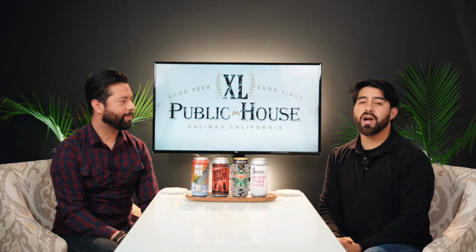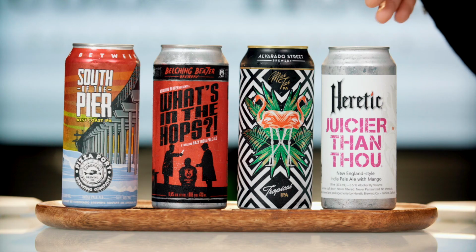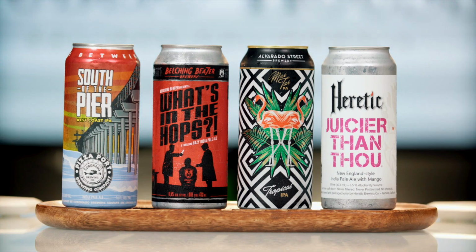And we are going to try out 4 different types of beers today. The first one's going to be Juicier Than Thou. The next one's going to be Mai Tai. The other one's going to be What's in the Hops by Belching Beaver. And also we got South of the Pier IPA by West Coast IPA. All right, so the first one we're going to try out is Juicier Than Thou.